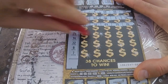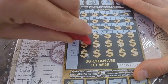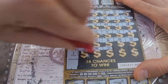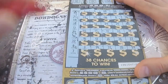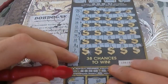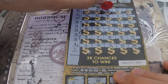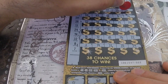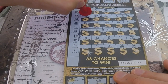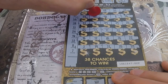How long have you guys been scratching off tickets? I've been doing it since I was a kid. But this is the most I've scratched since I started this channel. I stopped for a few years, but I probably averaged like $50 a week before this channel.